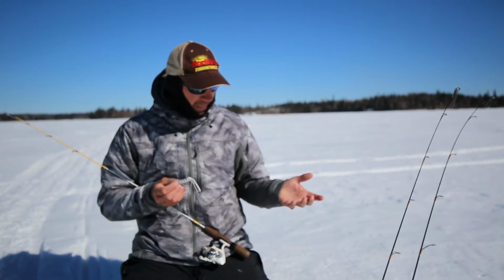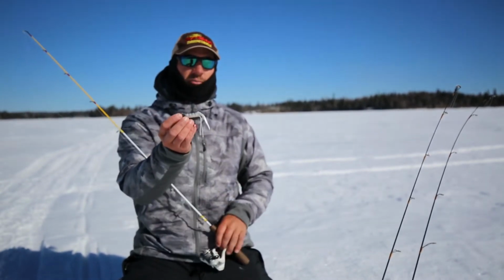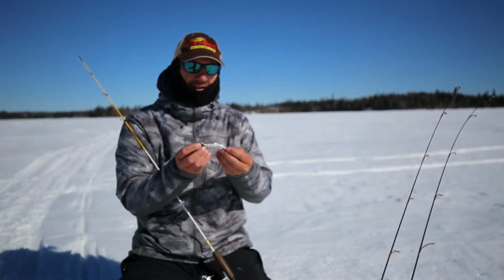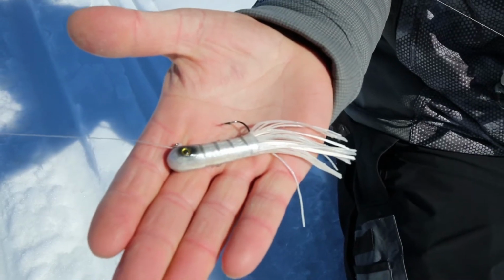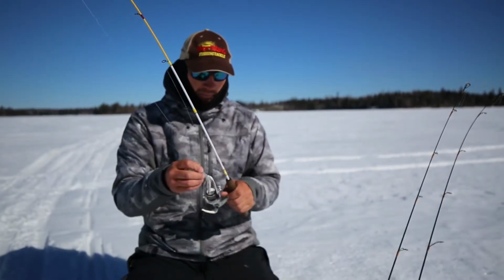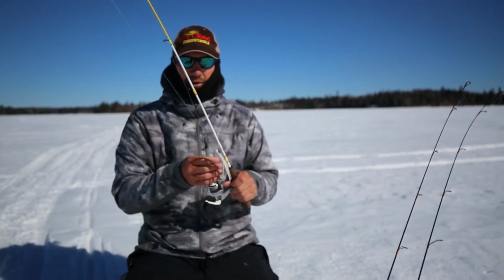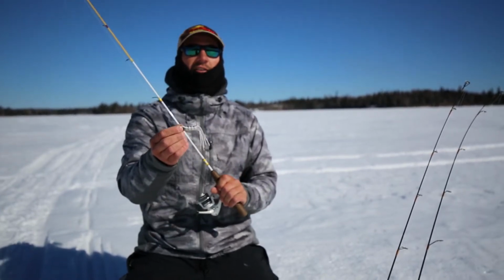So I've got a variety of baits on right now. The new Tuff Tube, these things last forever. Over the last few days we've caught lake trout, pike, walleyes, everything bites them. The tube's sort of been around forever, and these things have a lot more life than your traditional plastic tube.